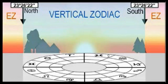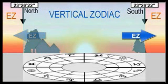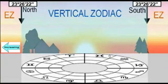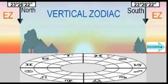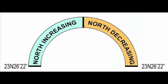When planets have a declination larger than the Sun's maximum of 23 26, either north or south, they move into an area which I call extrazodiacal, or EZ. And in these areas we only have 2 separate declination phases: increasing and decreasing. The same in the south: increasing and decreasing. Let's take these 2 directions and transform them into an arch. And here we are, north increasing on the left and north decreasing on the right.